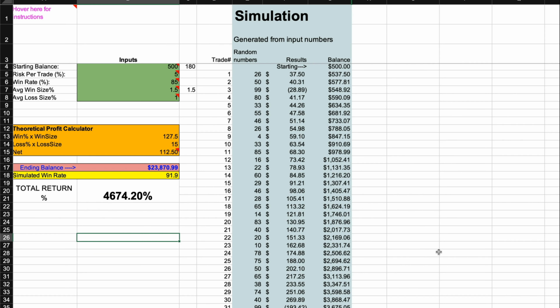So with these statistics, $500 account, 5% risk per trade, winning about 85% of the time at a 1.5 to 1 risk to reward ratio. Remember, this is not factoring in stuff like spreads and swaps and commissions and the other parts of trading. This isn't factoring all that in. So take it with a grain of salt, okay? Check this out. I'm going to hit function F9.